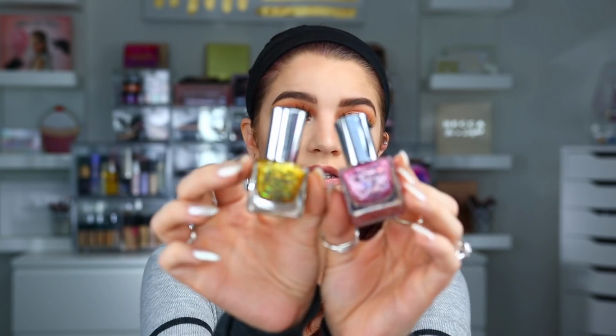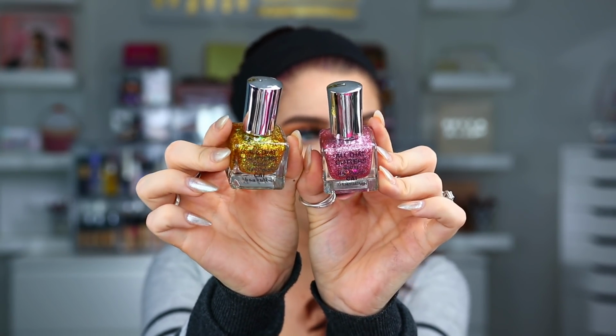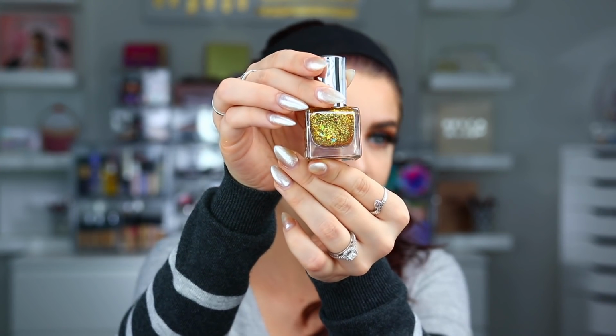Ooh, these are nail polishes. These are pretty. So we have a gold one and then also a rose gold pink one. Look at how pretty those are. Those are gonna be fun. Maybe I'll do my nails with a special sparkle for Halloween. It looks like they have little stars and moons in there as well. This is cute.